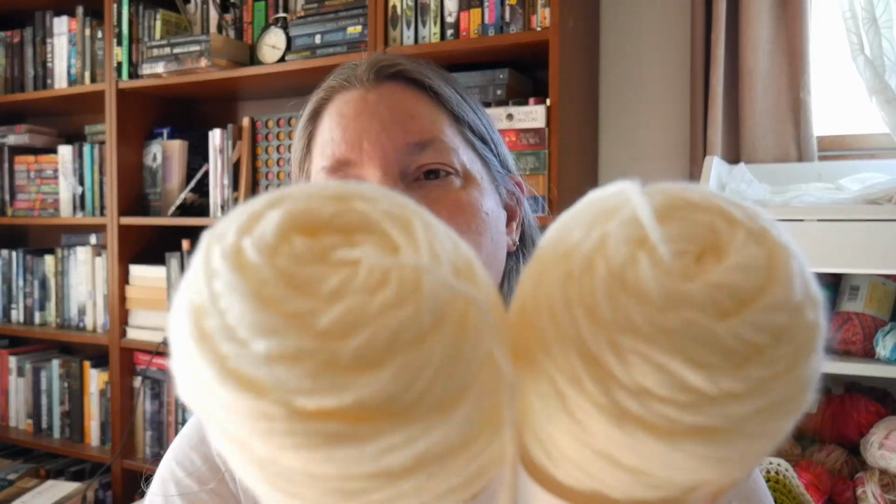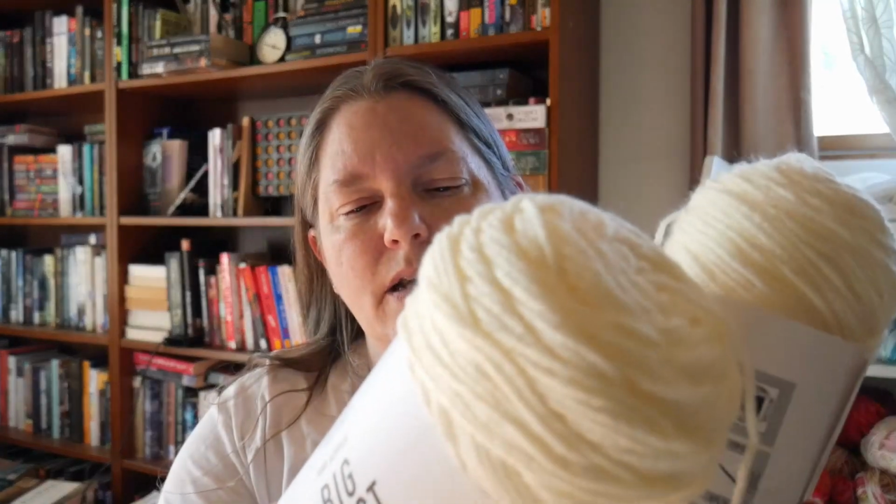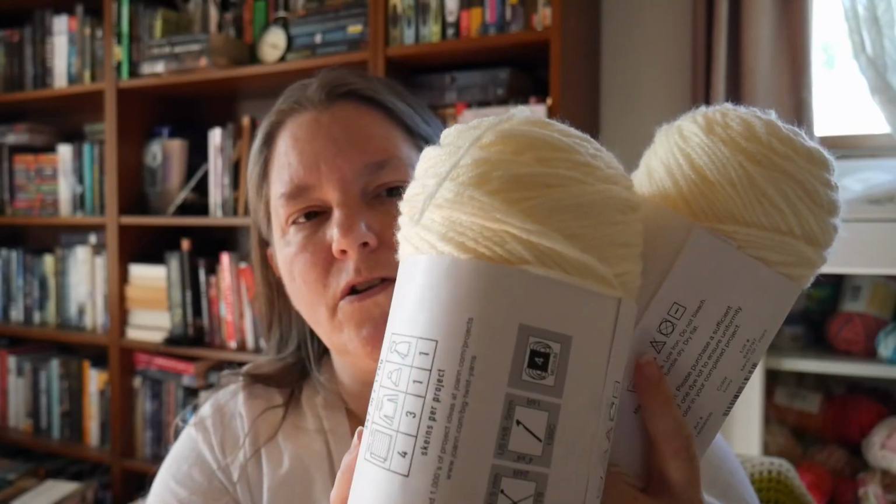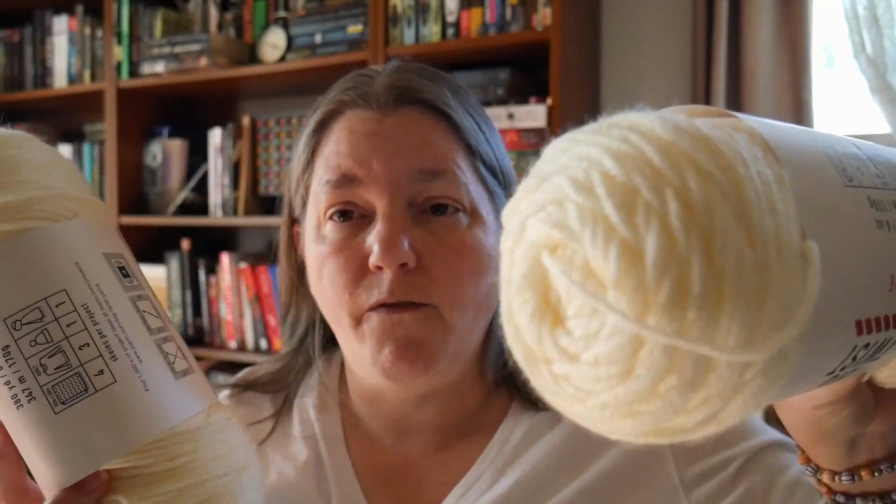And here are my 2 skeins of, what do they call this? They call it ivory, which, if you've been around a while, I always call it creamy white or soft white or off-white, my favorite color.